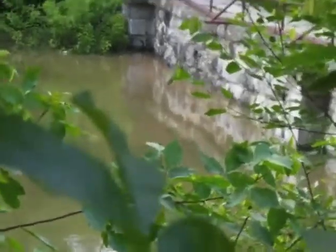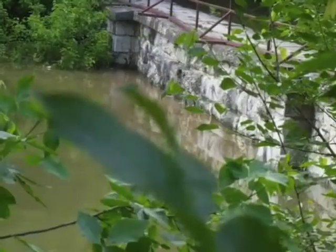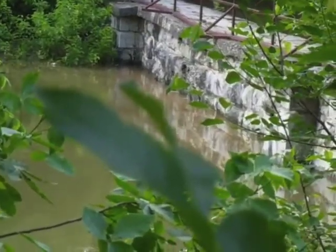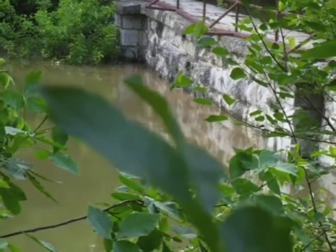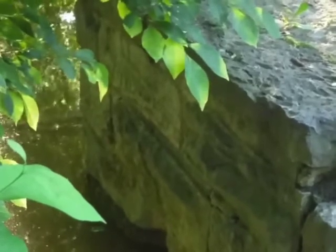Alright, we're looking at Antietam Aqueduct, and all the arches are underwater. Looking over at the other side, we see 1, 2, 3, 4 blocks sticking out of the water. Here we are looking at the end of the aqueduct. It's only got 4 blocks sticking out of the water.